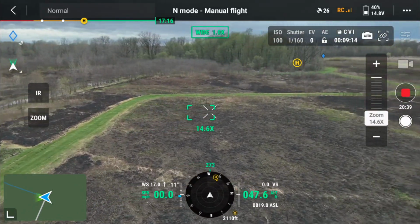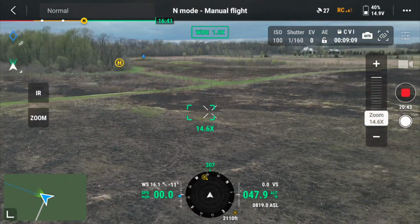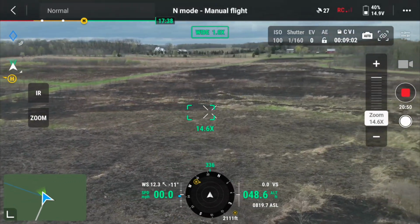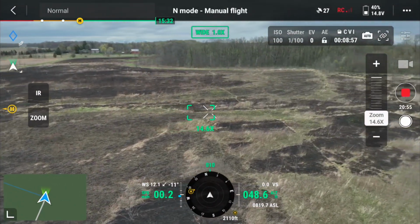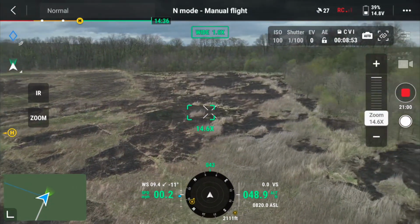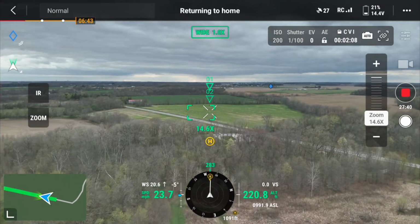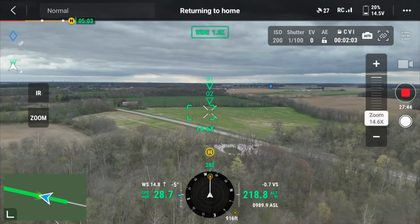So this is that same area I flew a couple weeks ago. I saw a lot of deer in it. I'm figuring out where I'm going to go next. Let me give you a low level panoramic of the area. I'm at about 50 feet off the ground, just giving you a spin around so you see the types of vegetation here from that level. And then here you can see heading back towards the launch site.